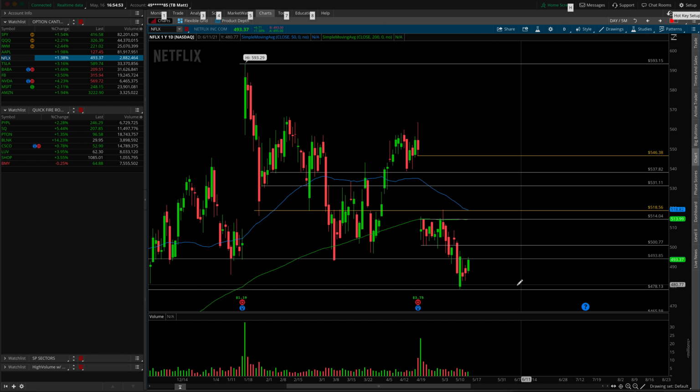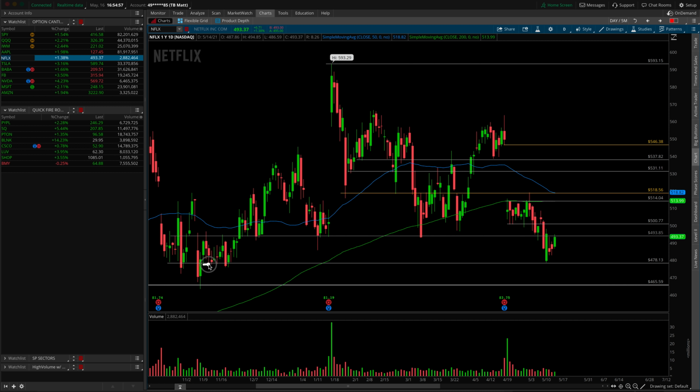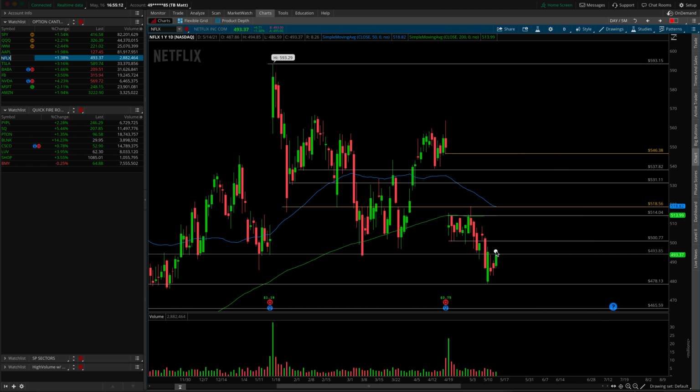Now, if we go lower than that, remember that this is also another flush point. Look at all the touches that we've accumulated back here at 478.13. If that were to be revisited, I would expect a flush down to 465.59. To the upside on any sort of miraculous push across Qs and the entire market higher, I would really only be watching for Netflix to come back into the earnings gap down range. So here, and sort of stall out around 514.